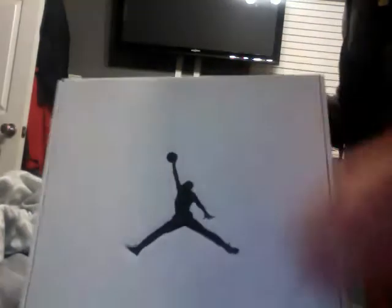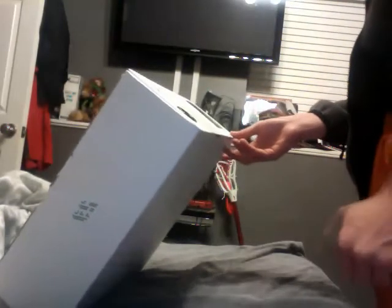These are from Finish Line also. Okay, next is, where's the tag? Right here. 10.5. Yeah, 10.5 Air Jordan 2011. These are the black. The colorway is black and dark charcoal.